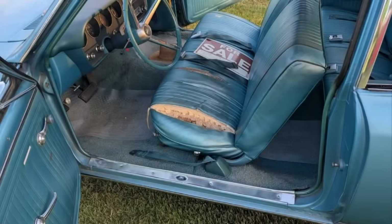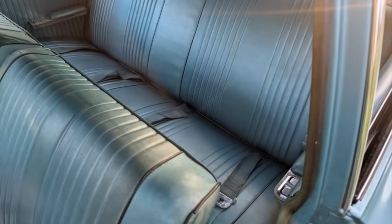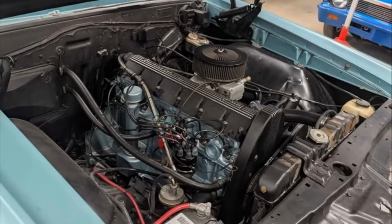Comfort features are limited but practical, including power steering for easy maneuverability and a heating system that works well, important for those planning to drive the car through cooler seasons. The car is described as cold-blooded, indicating it may take a moment to settle into idle when first started, a common trait in older carbureted vehicles.